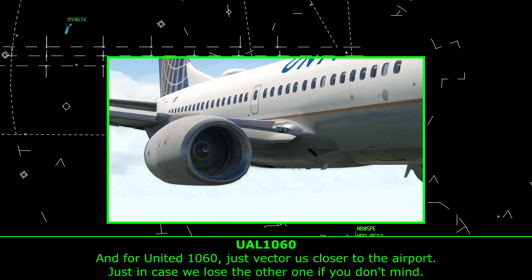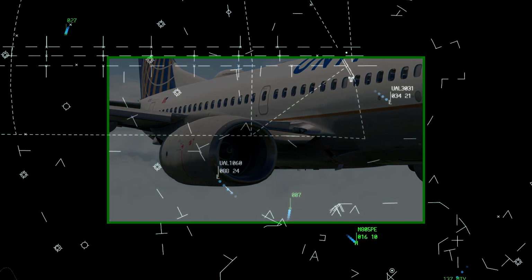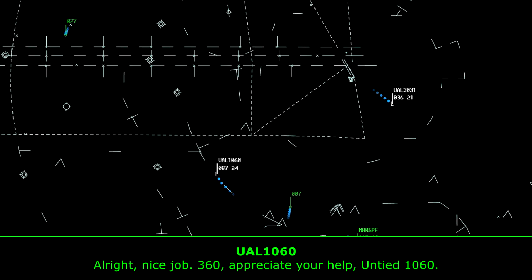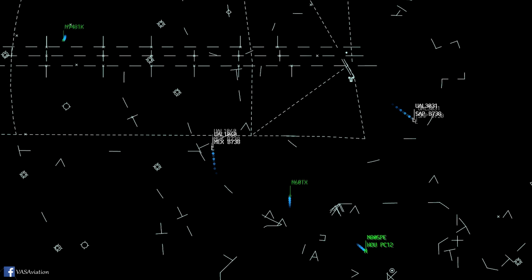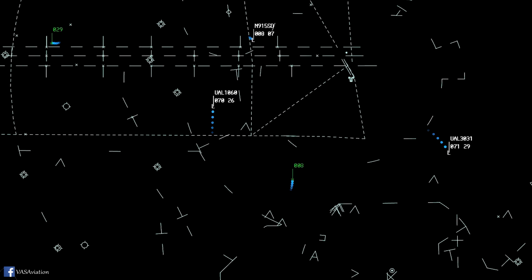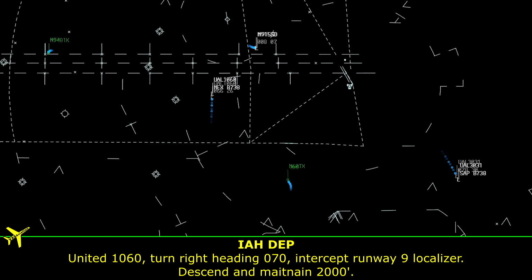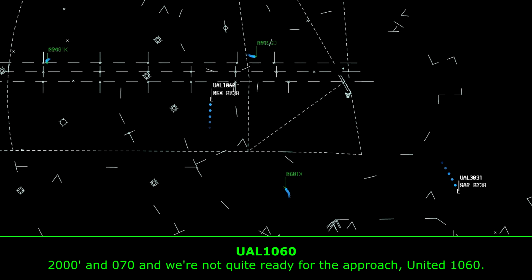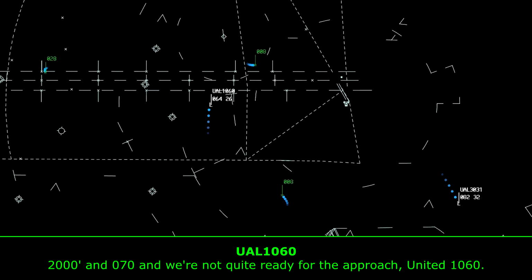And for United 1060, just the vector's closer to the airport, just in case we lose the other engine, if you don't mind. All right, nice job. 360, appreciate your help here, United 1060. United 1060, turn right heading 070, intercept runway 9 right localizer, descend and maintain 2,000. 2,000 and 070, and we're not quite ready for the approach, United 1060.